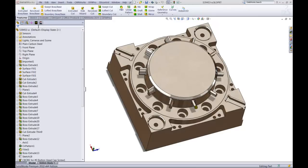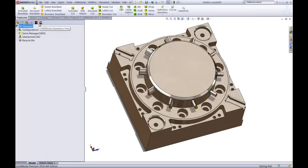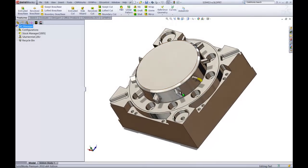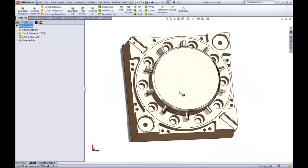So to explain CAMWorks, we have two tabs. We have a feature tree and we have an operation tree. The feature tree is basically machinable features. These are not CAD features, but machinable features, multi-axis features, two-axis features, which can include pockets, bosses, holes, slots, T-slots, etc. When you talk about turning, there could be an OD, an ID, a groove, a thread. Wire EDM, you have dies, and you have punches, etc. So the first thing as a programmer, I'm going to kind of analyze this part, and I'm going to look at if I have any challenging areas or difficult areas to manufacture or to program in that matter.